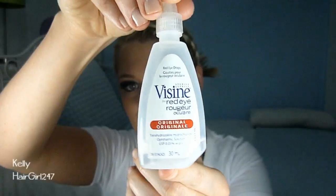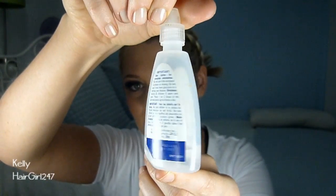So the next thing is Visine, and I cannot live without Visine. Maybe I'm addicted to it or something, but every morning, whenever I wake up, I put Visine in my eyes to make them a bright white. I'm not a morning person. I don't like to wake up, so my eyes do tend to be redder in the morning, so that's why I like that.